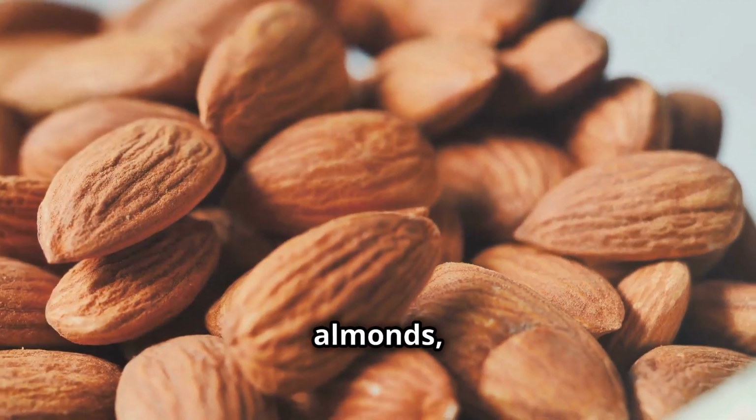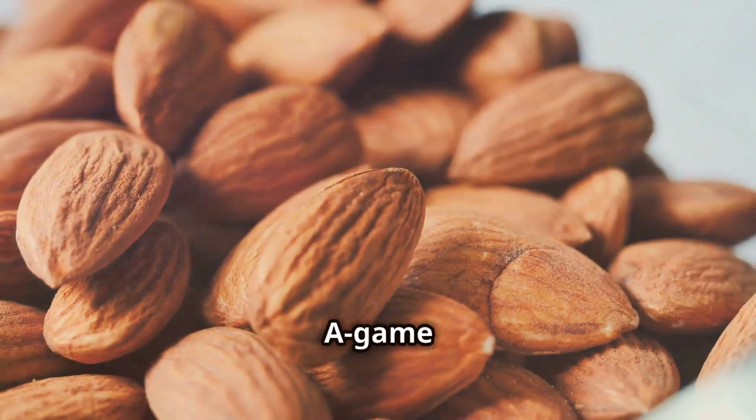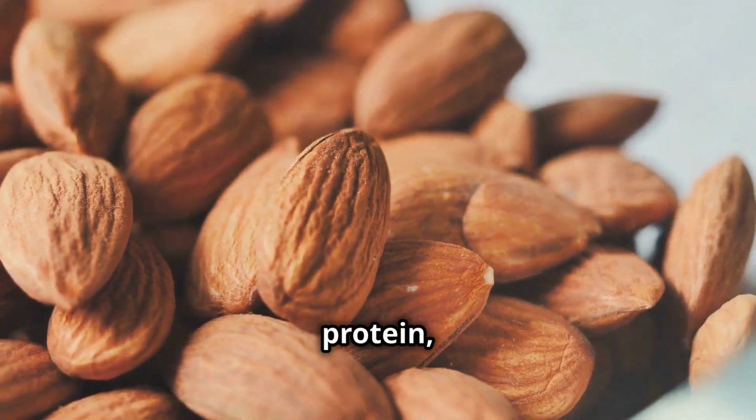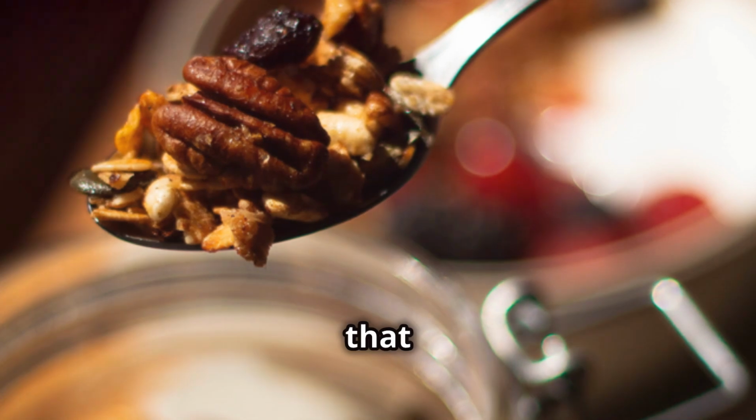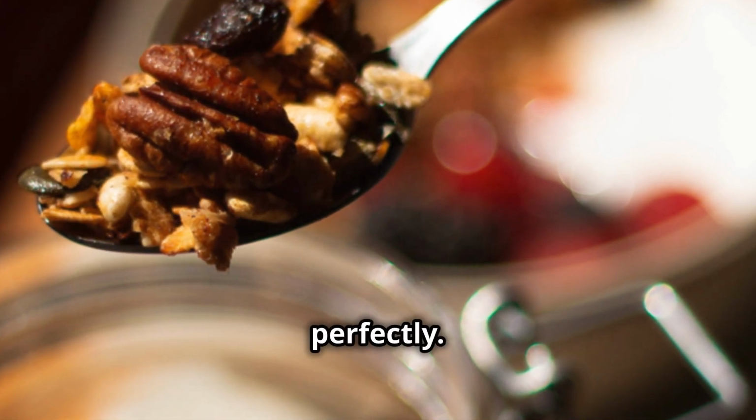Nuts, like almonds, walnuts, and pecans, bring their A-game with healthy fats, protein, and a satisfying crunch. They add a richness and depth of flavor that complements the toasted oats perfectly.